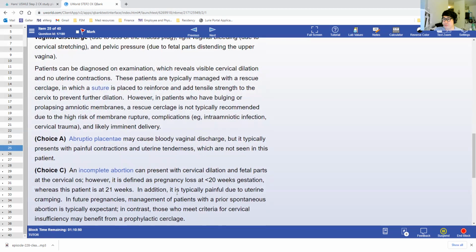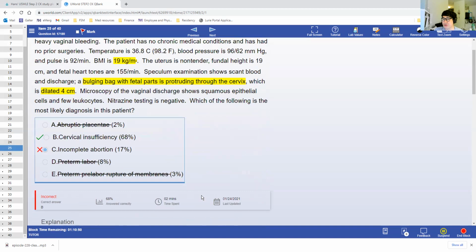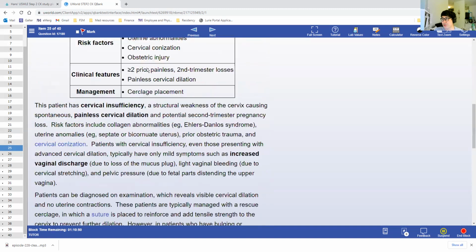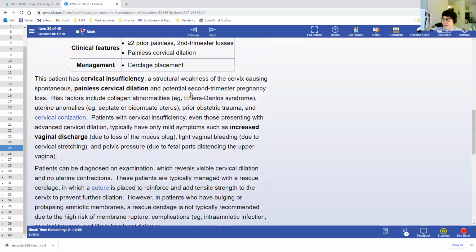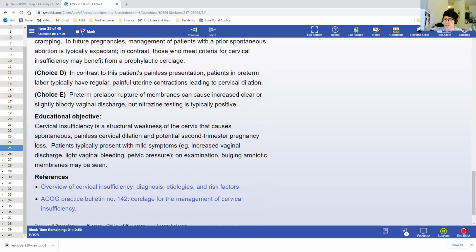All right. So I guess cervical insufficiency, I got it wrong because I got the cutoff between abortion versus cervical insufficiency incorrect. Cervical insufficiency is a structural weakness of the cervix that causes spontaneous, painless cervical dilation and potential second trimester pregnancy loss. Yeah, 21 weeks is second trimester. So I guess that's why I got it wrong, because I thought second trimester is 14 to 28, but I got the timeline wrong.